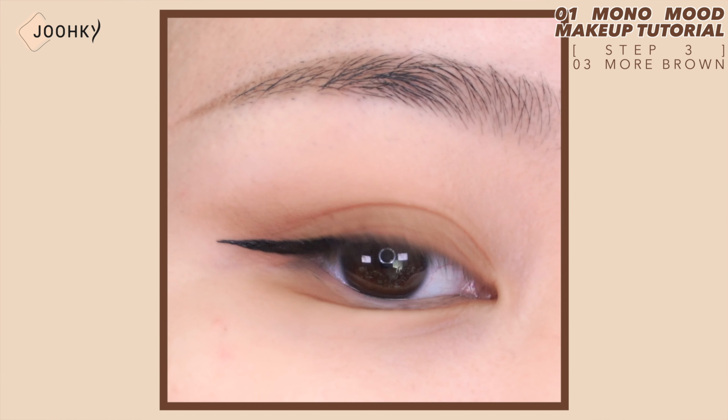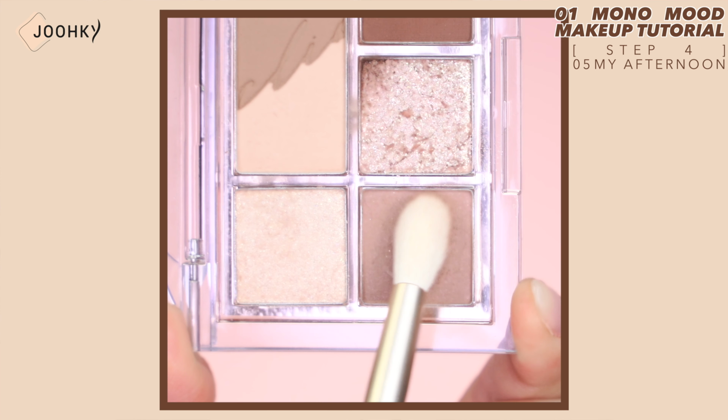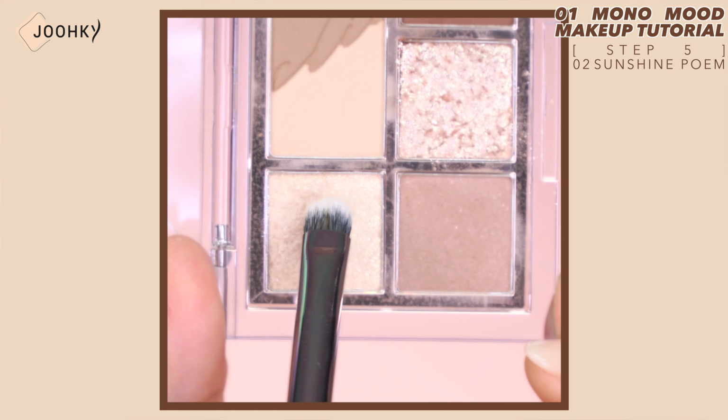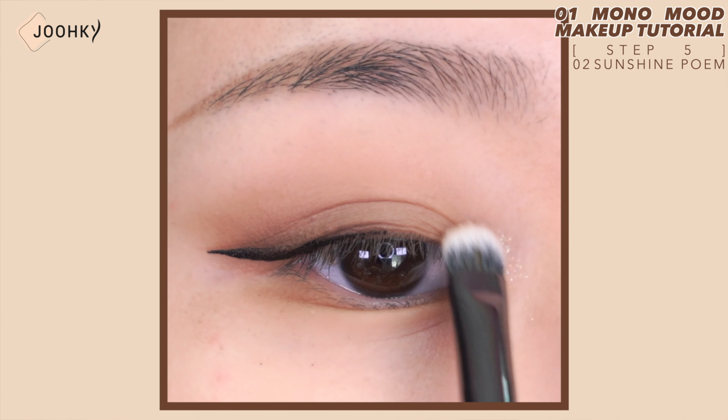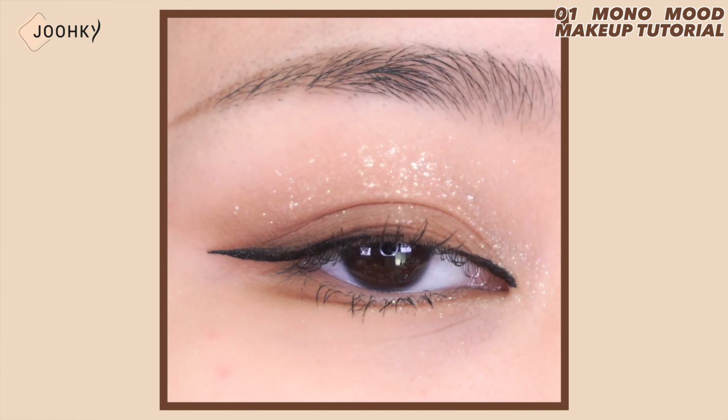After I draw the eyeliner, I'll use the same shadow to blend the eyeliner slightly. Then, with only a small amount of number 5 My Afternoon, I'll blend the colors. I'll apply number 2 Sunshine Poem on the inner corner and on the front of the lower eyelid, and lightly dab on number 4 On the Breeze on my eyelid. So like this, my makeup is done.